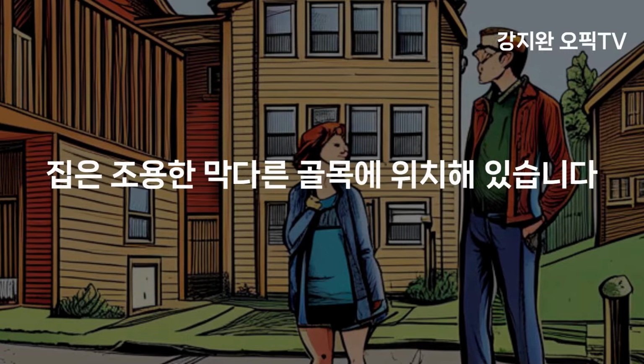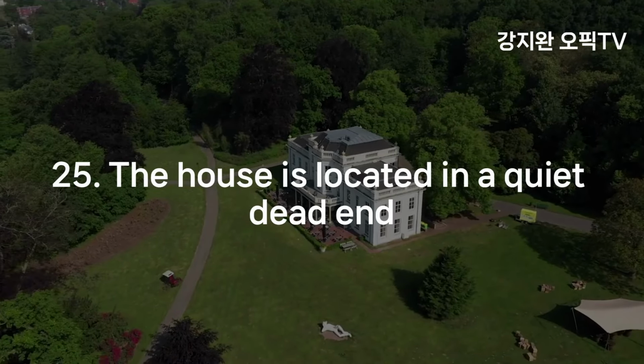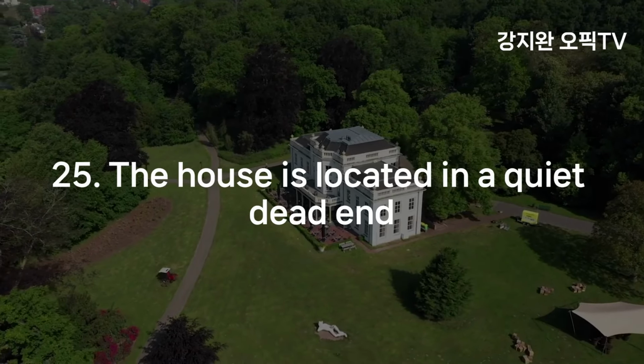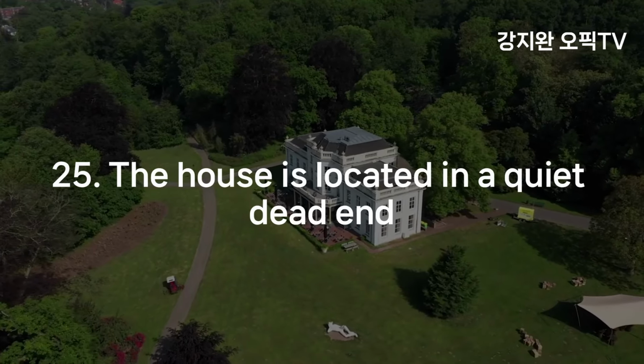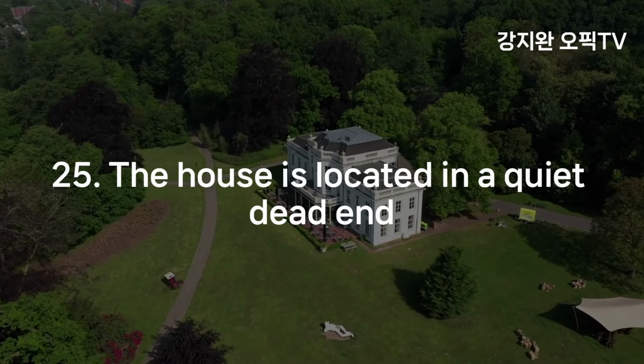The house is located in a quiet dead end.